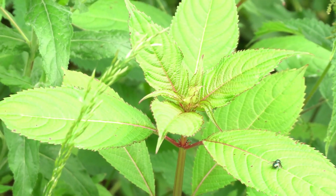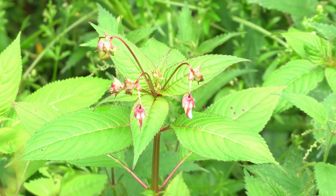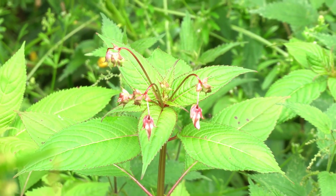Unfortunately, there are also non-native species on Lincoln's chalkstreams, like butterbur and Himalayan balsam. Himalayan balsam, with its bright pink or white flowers, is easy to identify in flower in the summer months. But it can take over the banks of rivers, overshading native species and leaving the banks exposed to erosion in the winter when it dies back.